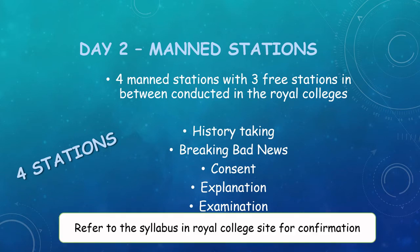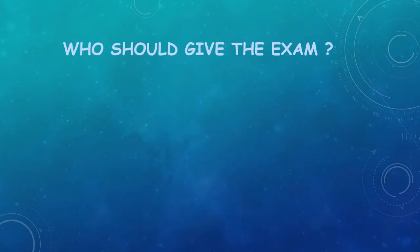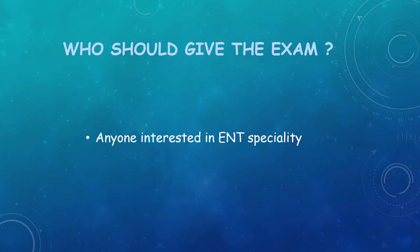But refer to the Royal College syllabus for confirmation always. So I'm just giving an idea. You have to refer to the Royal College site. Who should give this exam? Anyone who is interested in the ENT specialty can give this exam.